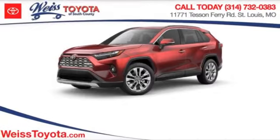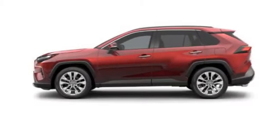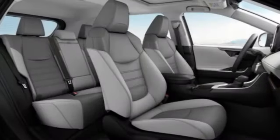Here are some of this vehicle's great options: blind spot monitor, all-wheel drive, heated mirrors, aluminum wheels, rear spoiler, power lift gate, brake assist, stability control, tire pressure monitor, daytime running lights.